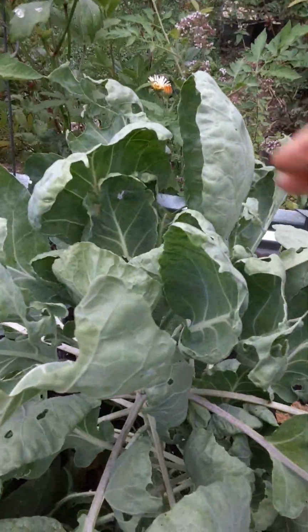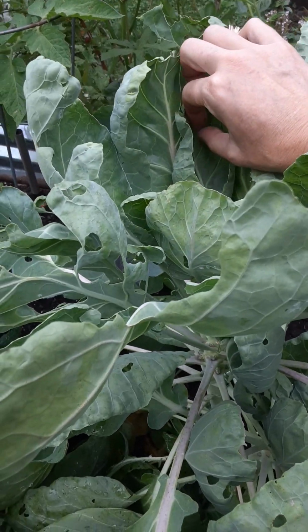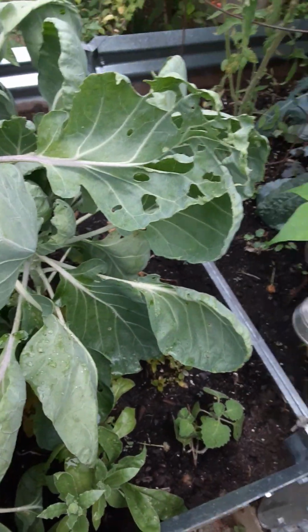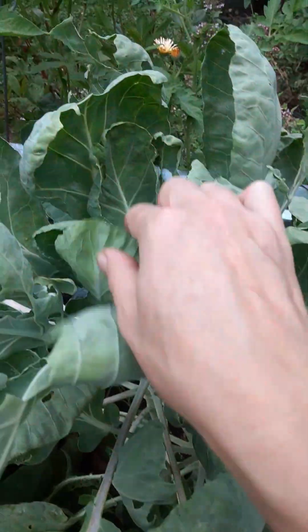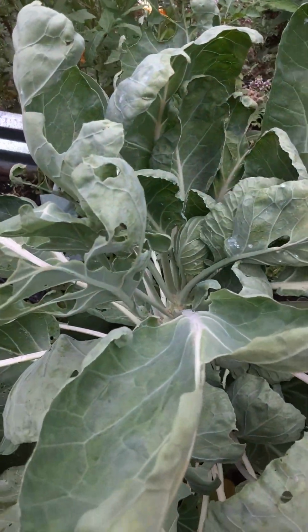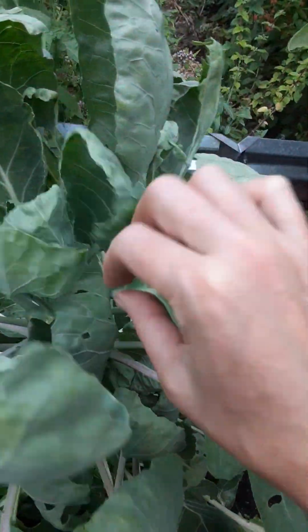Oh, that's not great. That's eggs from the cabbage moth. We want to get rid of that, because as it is, we have lots of cabbage moth damage on here along with whitefly. And I have pulled cabbage moth off this Brussels sprout plant repeatedly.